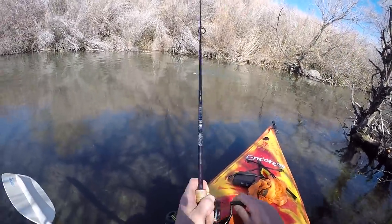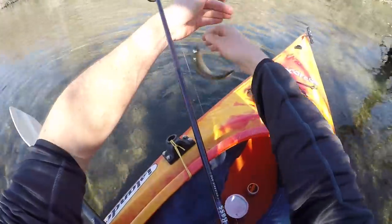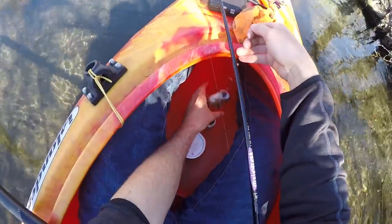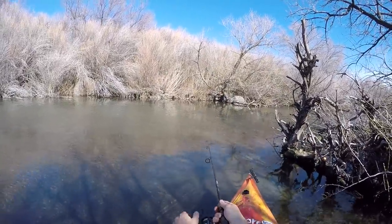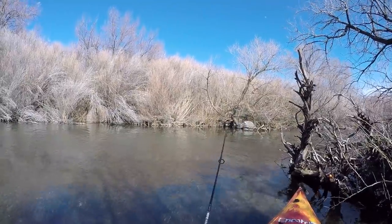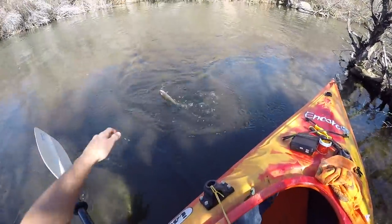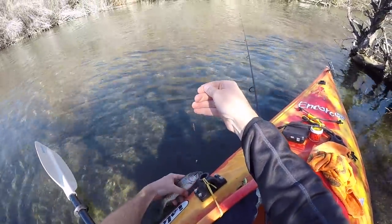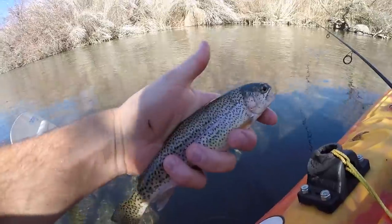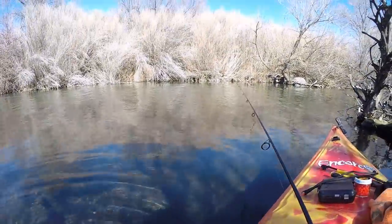Something has it. It's not the golden trout. There's still another trout. Nice. There we go. A little trout. You know, I'm gonna keep this guy too. All right, come on. Go for it. Oh, shoot. I thought the golden trout had it. He's active, but these little ones keep coming over to grab it. The golden trout was definitely going for it. It's a really skinny little guy right there. Cool, though. Come on, go get your golden friend.